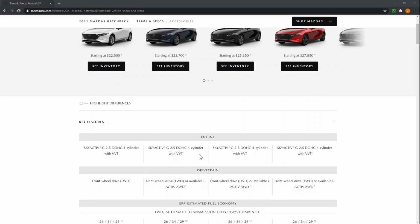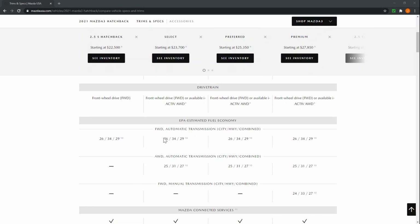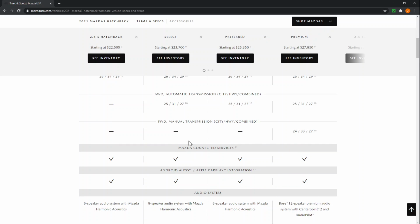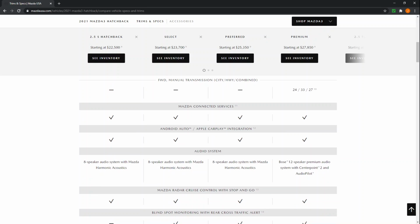They're all going to come with that 2.5 liter 4-cylinder Skyactiv-G, tried and true engine for Mazda. You can see the fuel economy numbers right here, 29 mpg combined highway and city driving. So, some of the differences here for the different trim levels.